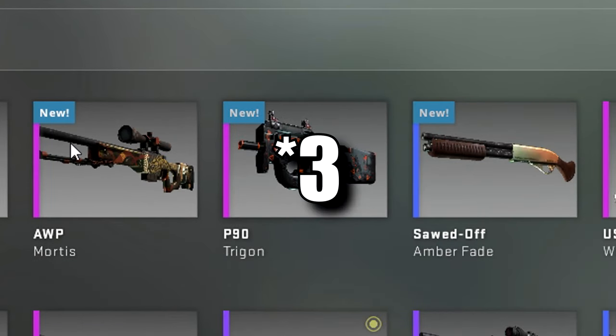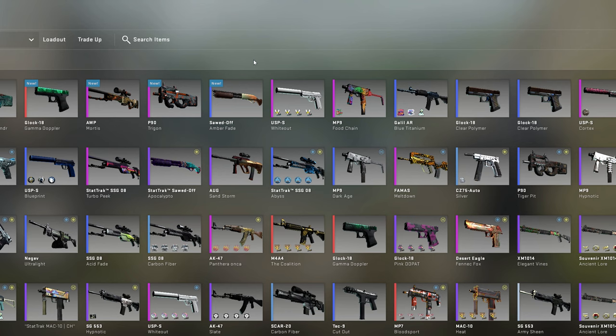I don't even care about the first two. That's insane. The other ones were just appetizers, right? Being dumb sometimes works. Being dumb pays off massively. Please don't be dumb, guys. Please don't do these. You're gonna lose money. I just got mega lucky. The first three trade-ups were just appetizers.